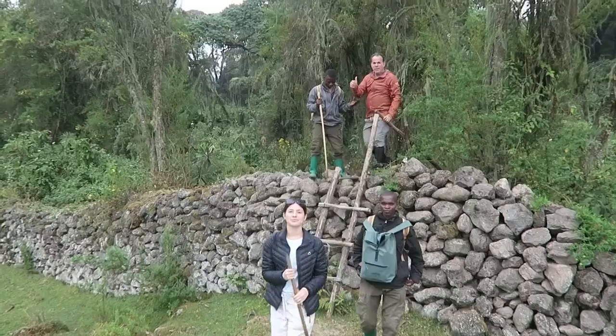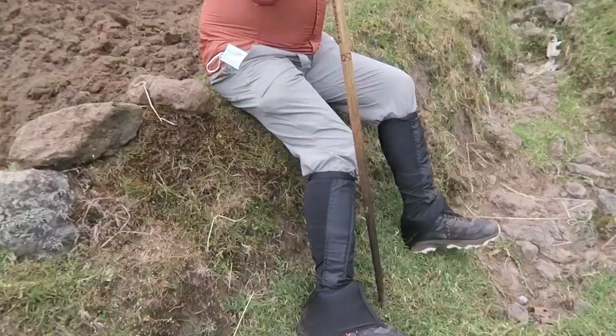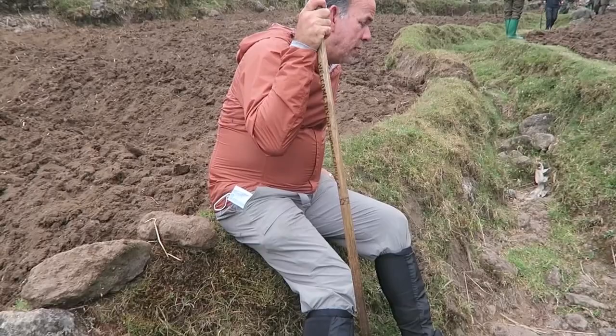Made it. Out of the thick of it. What are they called? Pads. Ice skate armor? Yeah, they look like leg warmers. That's not a pad.